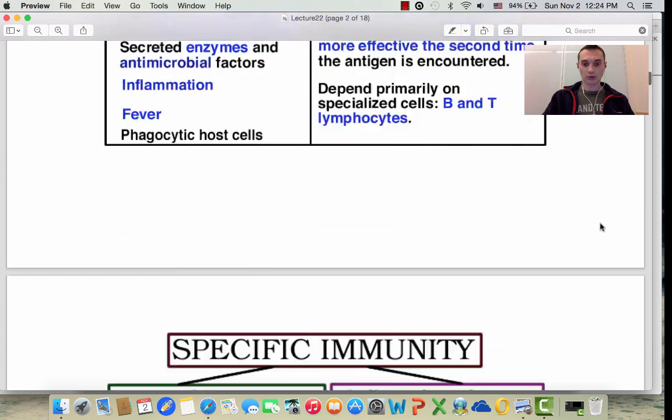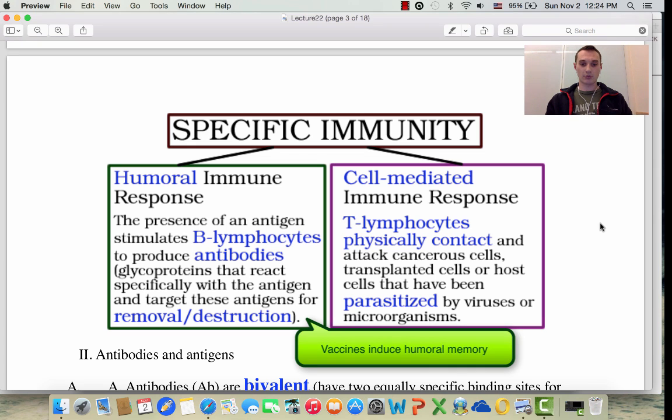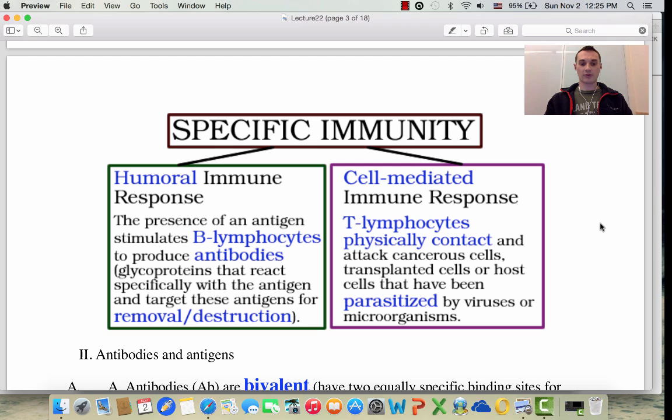So we'll go and break the adaptive immune system down into even smaller categories based on the B and T cell subsets. This first group that we'll look at is the humoral immune response. The presence of an antigen stimulates B lymphocytes, B cells, to produce antibodies, which are glycoproteins that react specifically with the antigen and target these antigens for removal or destruction. And we'll go over how that happens in just a second. I want you guys to think of B cells as factories that are making the weapons for our body.